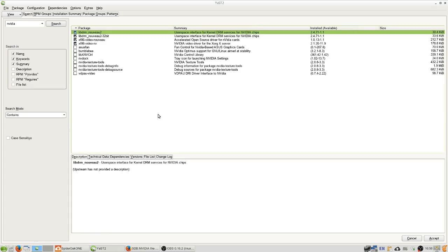But in order to do that, I had to come in here to the YaST package manager, and the proprietary NVIDIA drivers were still showing as being installed. And so that was screwing me up. So what I had to do was to just click on all the NVIDIA driver packages to delete them. And then I rebooted the machine, and so now I'm just running on this Nouveau.